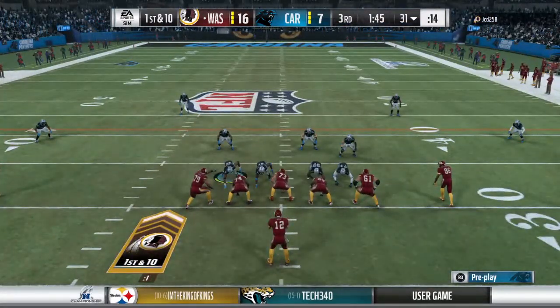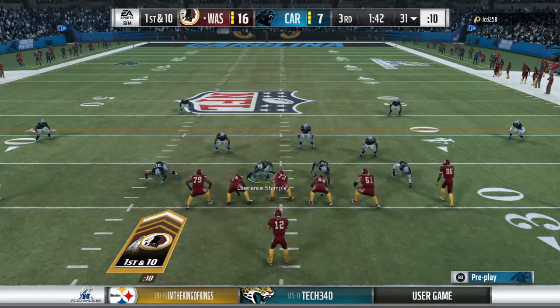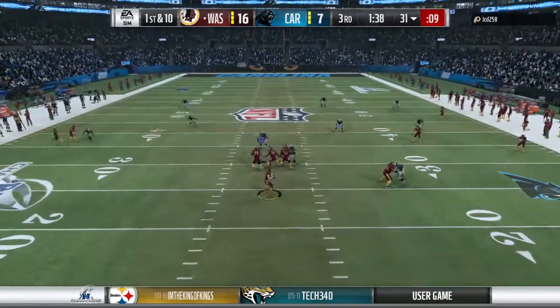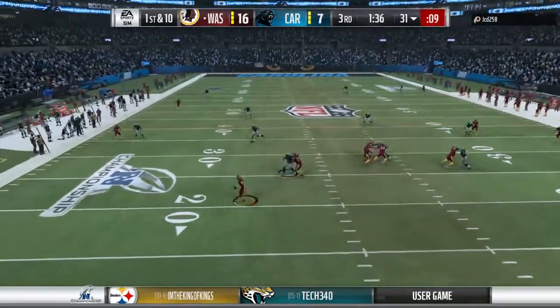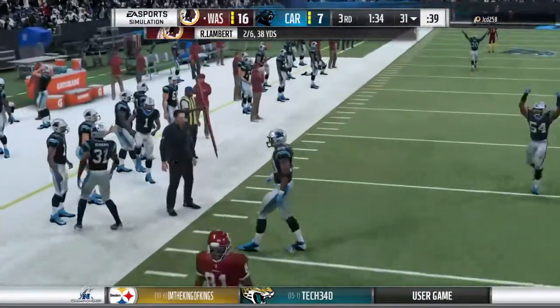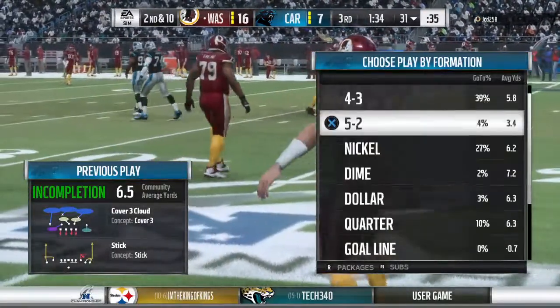So the D-line's going to spread out back there. All right, here we go. Gun! Hurry up, here we go. On 1st and 10, Lambert being chased out left. And he just gets rid of it, throws it away. A wise move there, looked like nobody open, now 2nd down.